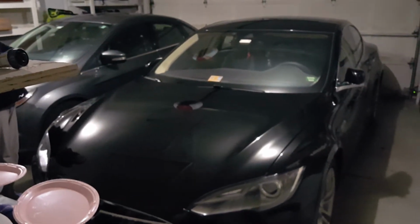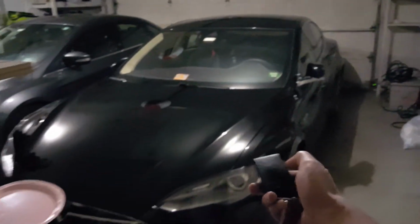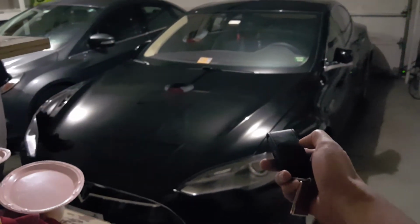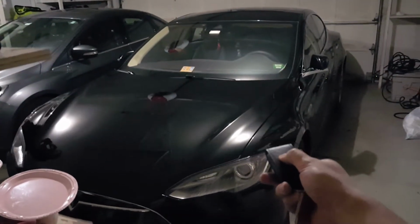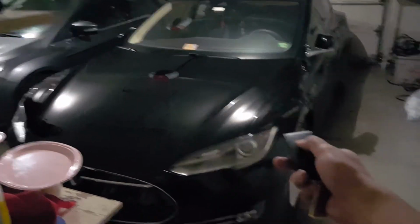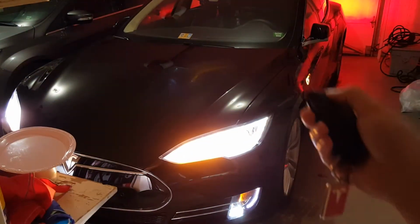So we just got the latest 7.1 update. There's Joanna, skeptical about this whole thing. This is the first time we're trying it. It may just get back into the garage. All right, push and hold the top until the hazard lights flash. Okay, and then push the back.